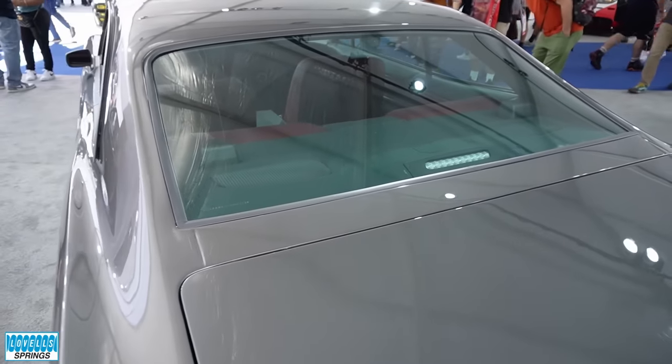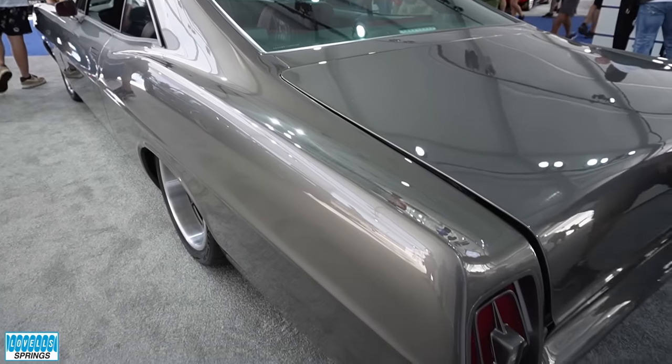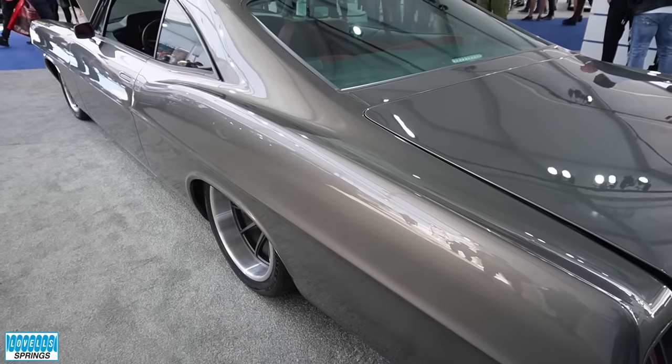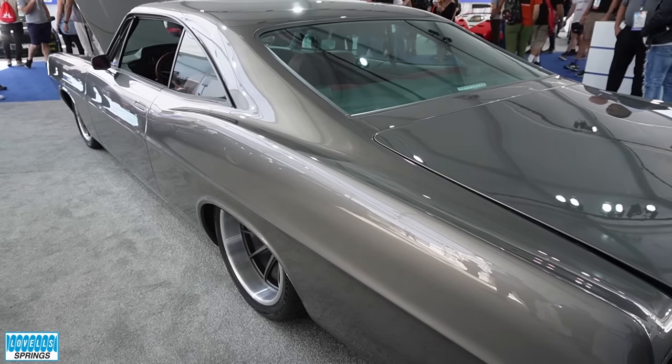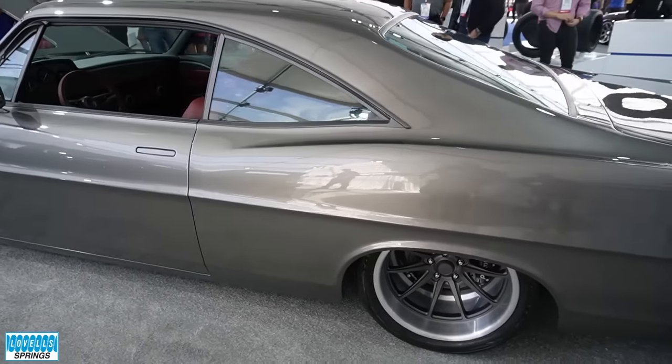So we're very fortunate that Toyo Tyres wanted the car on their stand, so we're very pleased to have Toyo Tyres on the car. Suspension-wise, is it... Coilovers on the rear with a 9-inch and 4-link. Yep. So is it on bags or... No, it's on springs. Nice. We do have to raise it up a little bit.